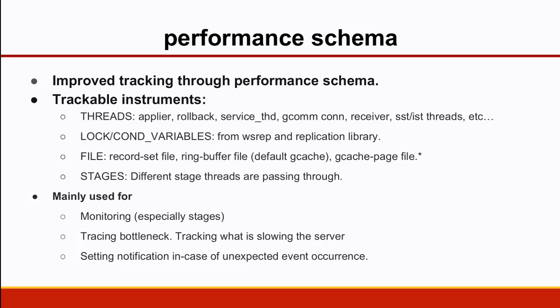Files were not exposed, okay? Stages were exposed, but they were confusing. These are the stages that a thread or a particular PXC execution passes through. So as a first cut goal, we made sure that whatever is present is exposed through performance schema. Now, how you make use of it is a second part, but that's the first goal that we had, that everything is exposed through performance schema.